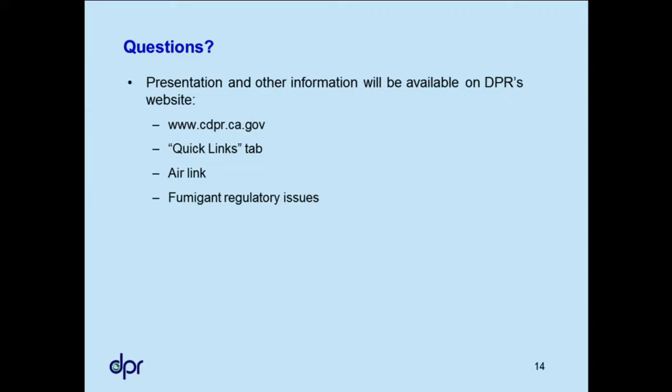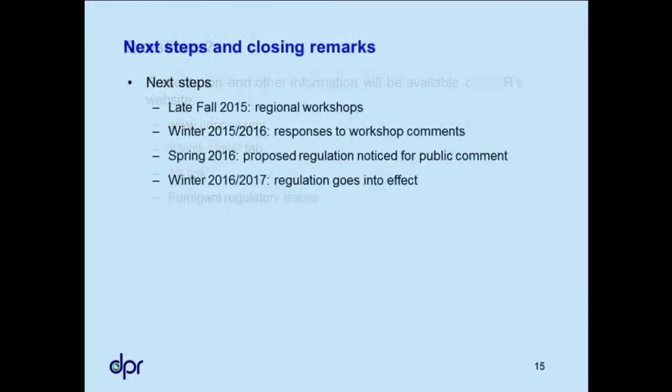That's it. You can get more information from DPR's website at the link shown there. Next. In terms of the next steps, we do anticipate additional regional workshops throughout the state in late fall, and then that would be followed by proposed regulation in spring of 2016, and then the regulation would go into effect probably in the winter of 2016 and 2017.